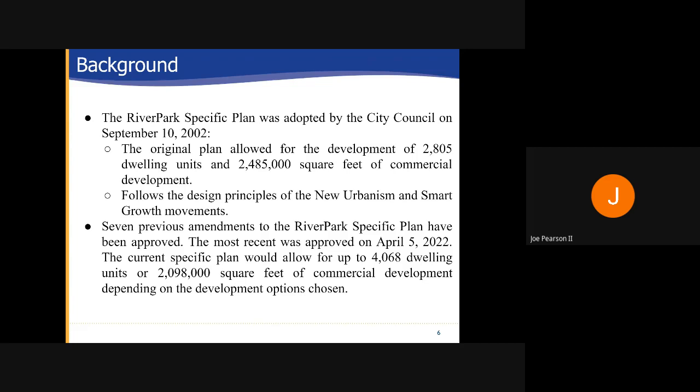The original River Park Specific Plan was developed following the design principles of the New Urbanism and Smart Growth movements, which emphasized the importance of mixed land uses in close proximity, communities scaled for pedestrian walkability, limiting the need for automobile usage, higher density development, and placed an importance on physical design.